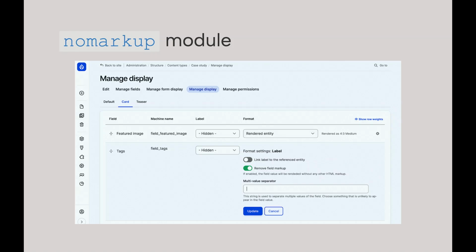So if you have props like the date, for example, what I wanted was not 17 divs with a date inside of it. I just wanted the date. So with the no markup module, you can flip that on to remove the field markup, and it makes it a little bit easier to work with the props, for example. So super duper useful.